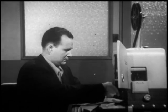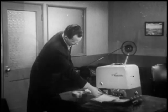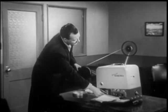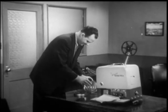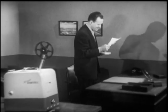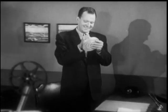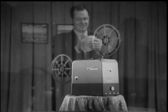After you have finished your recording, you can immediately listen to what you just recorded. Now your film is ready for any number of playings. No further processing is needed. At any time, you can change all or any part of the recording. Literally thousands of different messages may be recorded at different times on the same piece of film. And any recording will last the lifetime of the film itself.